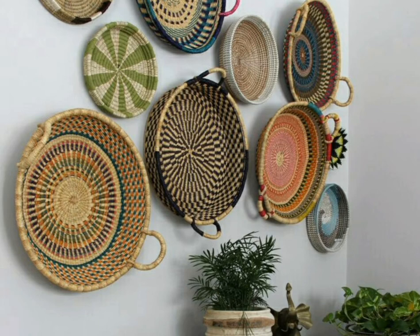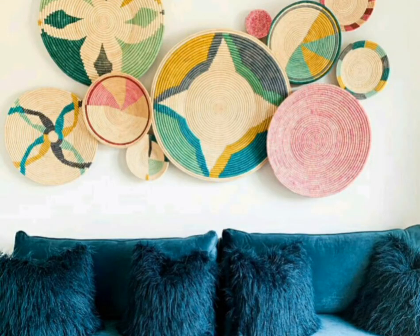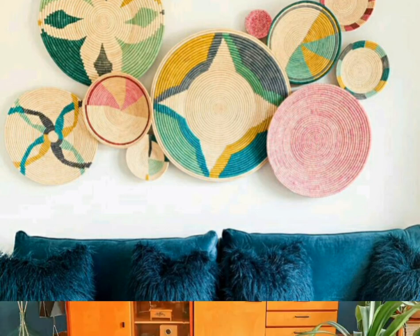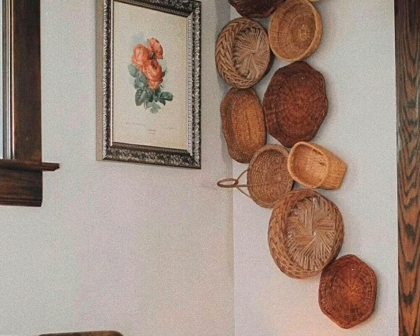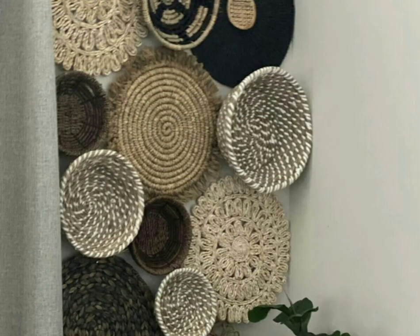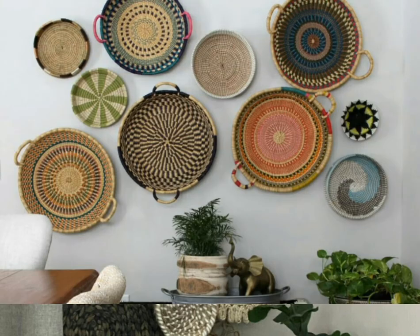You can upgrade any empty wall in your home with a couple of baskets in seconds. Start with your largest basket or the one with the most interesting design and use that as a focal point for your arrangement. Group baskets together in an asymmetrical arrangement, overlapping some of the edges if desired.